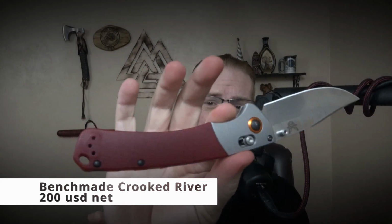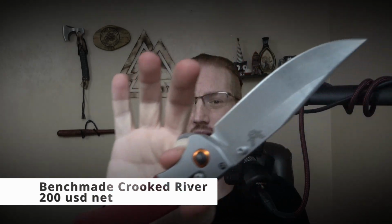So let's go ahead and call it $200 shipped. You have this absolutely beautiful red G10 on there. And for this one, I am absolutely open to offers. So if you like it and can't afford that $200 price point, let me know and I will work with you.